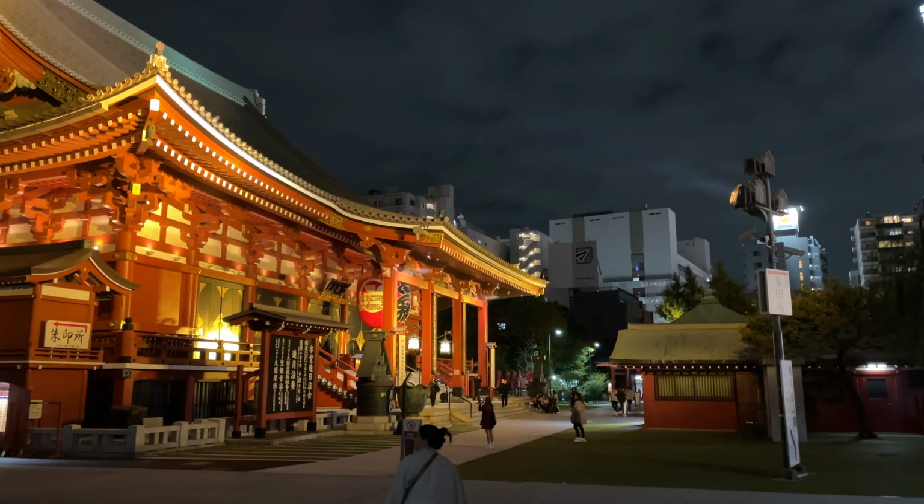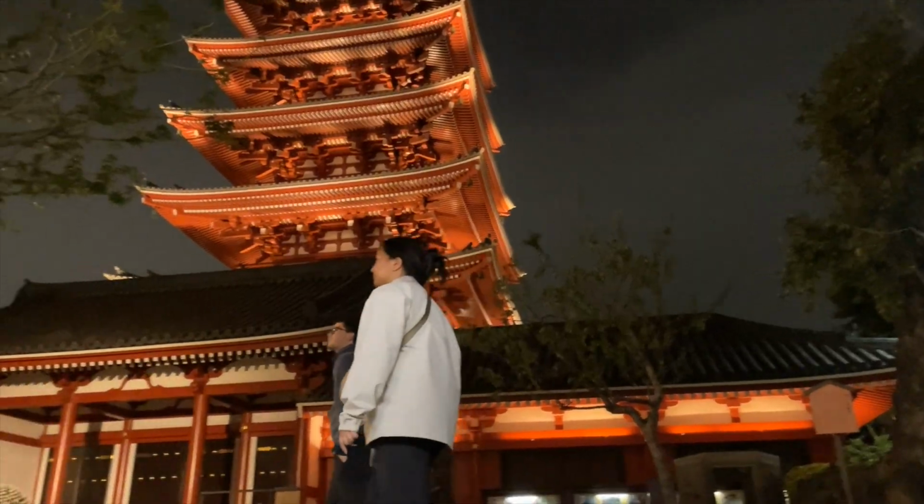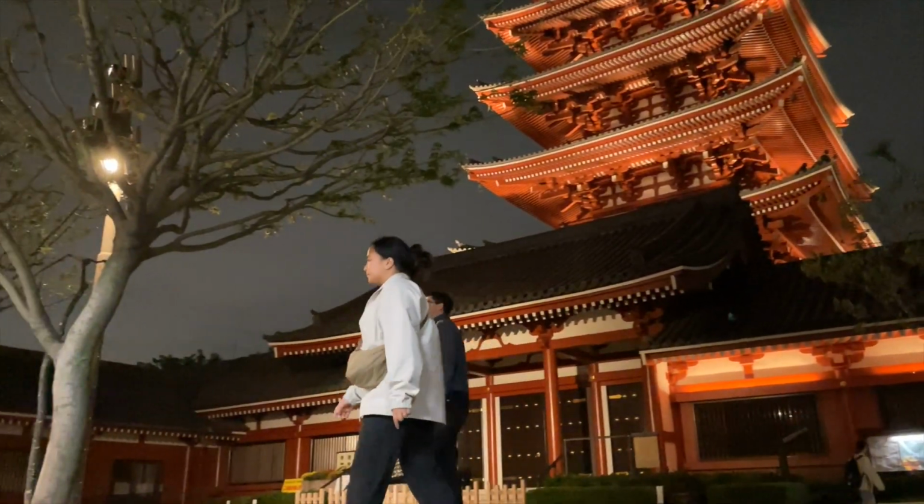Here we are at the Senso-Ji temple in Asakusa, and it's really nice to be in a quiet area after a busy day. It's definitely a hack to come to a temple at night because there are people here, but not as many. For example, we were able to find an adventure really fast here. Yeah, really relaxing and calm right now, so it's great.